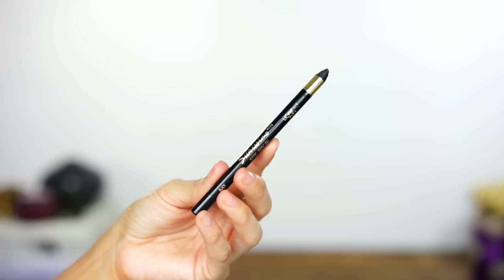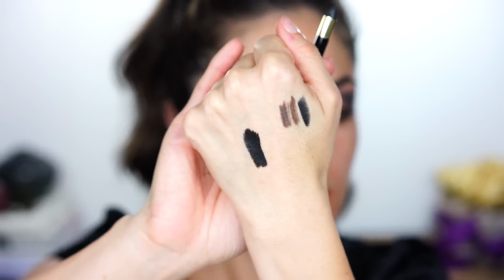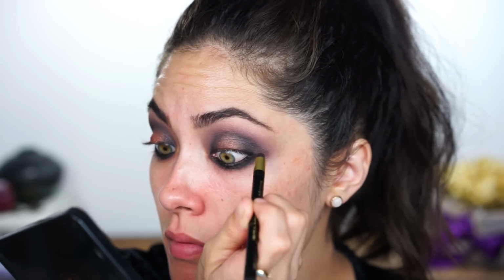This is also a new eyeliner from L'Oreal. It's called the, I think it's Silkissime black eyeliner. It's just so pigmented. I mean, let me just show you guys. Look at that. So good. So I'm gonna go ahead and fill in my waterline, upper and lower, with this eyeliner. And I'm also gonna go ahead and apply my false lashes right now.